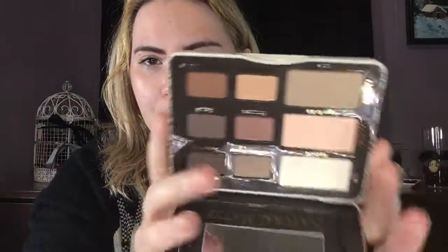This is what the palette looks like. I'm sure you guys know it, but I've just been taking the color Nudie and putting it in my crease, and I've also been putting it on my outer V, and then I've been taking a little bit of Success Brow and putting it in the outer V and darkening up that area. I've just been loving it. I do have the other one, which I can already tell has quite a bit of a difference, so I'm really happy that I did grab this one.